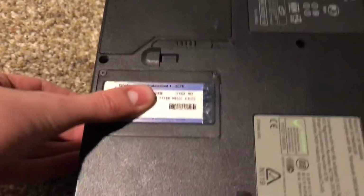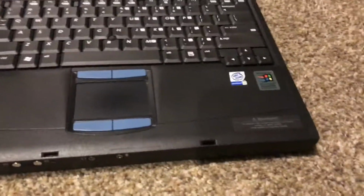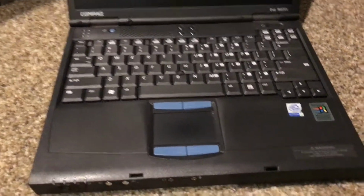Anyways, the specifications of this laptop, I don't know. Apparently, according to HP's website, this would have come with 128 meg or 256 meg of RAM, which sounds about right for the time. Has a Pentium 3 of some clock speed, 866 megahertz up to 1.2 gigahertz. And that's just about all I know about the laptop. So we're going to go ahead and move it up to my little test bench up here.